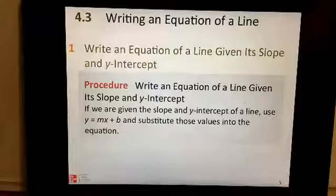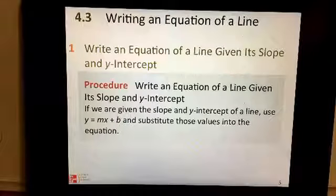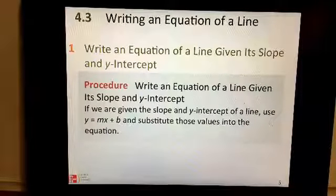So here we are going to start with 4.3. Okay, so we are talking about writing an equation of a line. And like I told you in class, writing the equation of the line is just a little bit higher level of thinking than being able to take an equation and graph it, okay? Because now you're having to come up with the equation. You're not given the equation and told to do something with the equation. Now you are the one that has to come up with the equation.